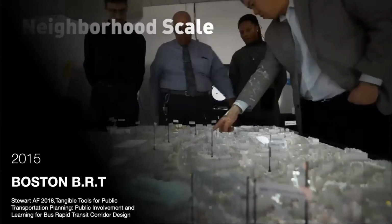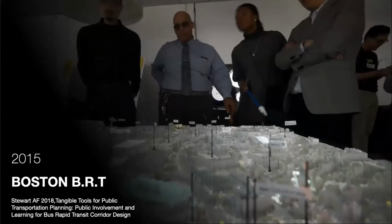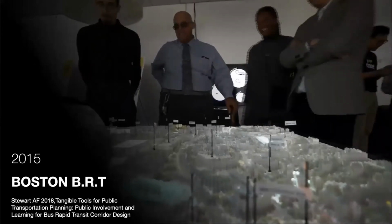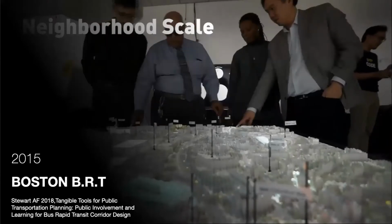We learned a ton from this project, and that was a very good starting point for us to look into Cityscope as something that is beyond compelling visuals and a very compelling interactive platform, but something that can actually be used in community engagement and in participation.